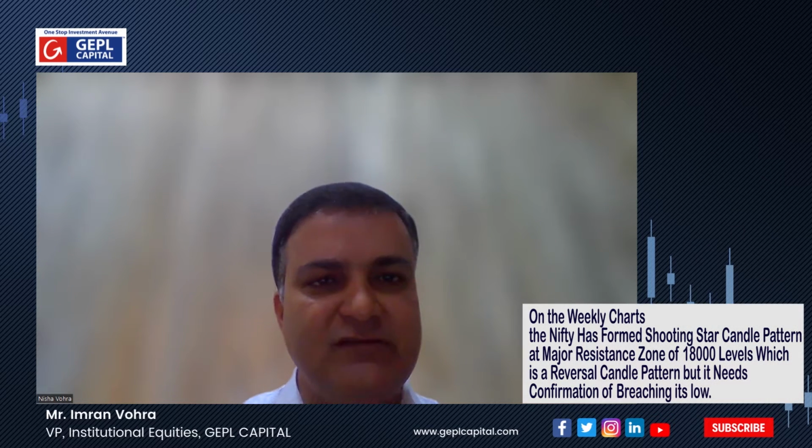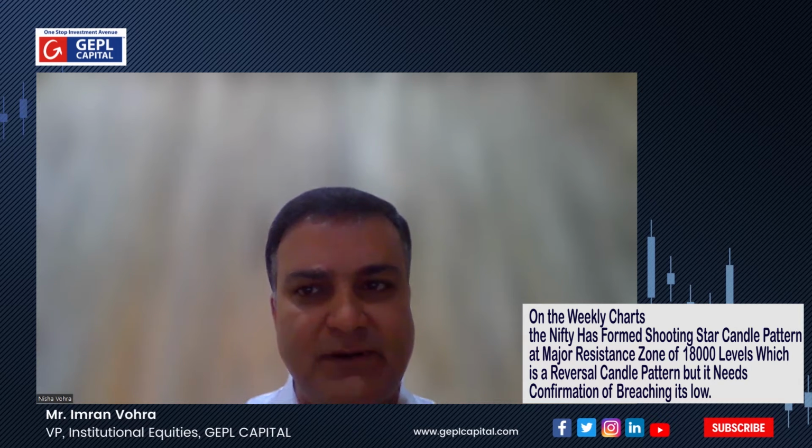Now let us see how Nifty as well as Bank Nifty looks purely from a technical perspective. On the weekly chart, the Nifty has formed a shooting star candle pattern at a major supply zone of 18,000, which is a reversal candle pattern, but it needs a confirmation by breaching the current week low. In the last trading session, we have observed that the market has created a bearish engulfing pattern near 18,000 mark, which indicates a strong profit booking, specifically around the higher levels.